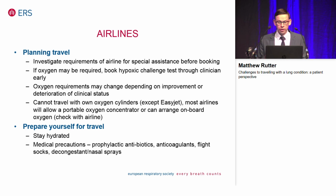Also, you need to check that you cannot travel with your own cylinders, as I've said earlier. But most airlines will allow a portable oxygen concentrator. And they do carry onboard oxygen, but again, you need to check with the airline. You need to prepare yourself. So make sure that you stay hydrated. And this is probably good advice, not just for patients, but for everybody.